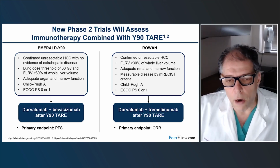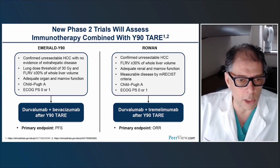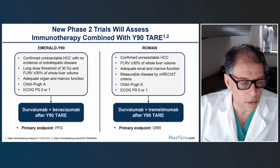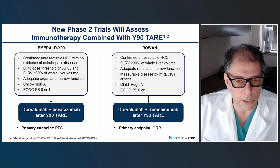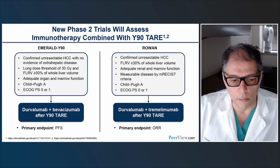Even now, there are prospective phase 2 studies looking at the role of yttrium radioembolization. One is the EMERALD-Y90 study, durva-bev after radioembolization, the same format that you saw in EMERALD-1, which is do the LRT first and then implement the systemic therapy. And the ROWAN trial is going to look at durva-tremi also after radioembolization. So a lot of interest in that space as well.